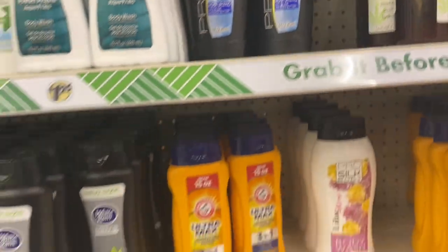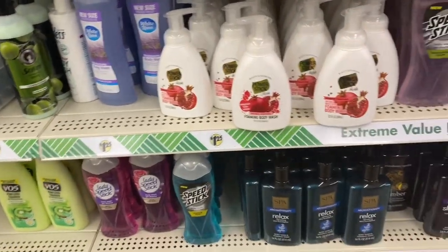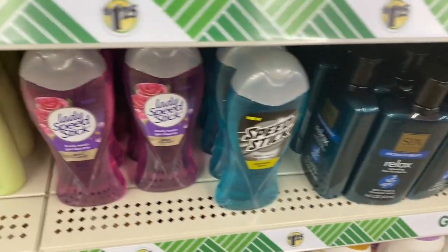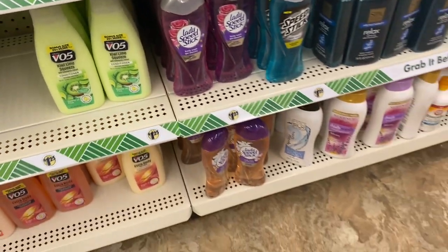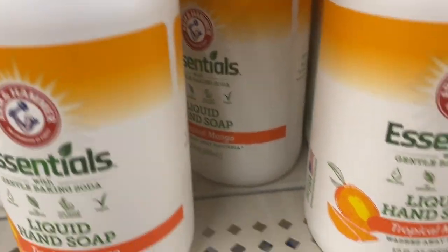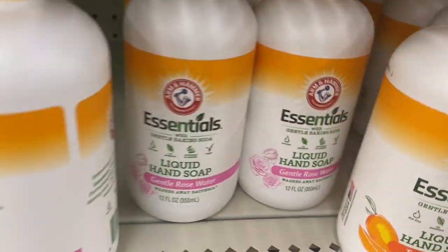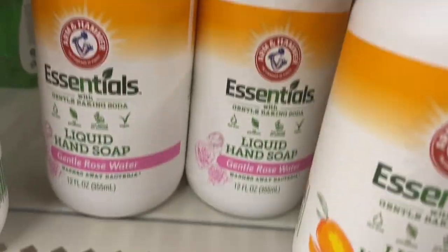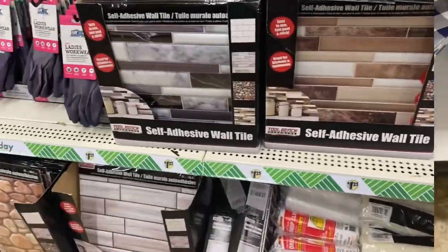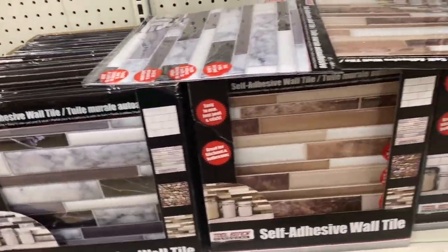Oh my God. Since when? A Speed Stick body wash? What's that? They have these Arm & Hammer liquid hand soap. Chargers are beautiful. They look like they are metallic. Beautiful. Assortment of wall tiles.